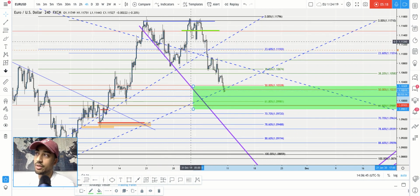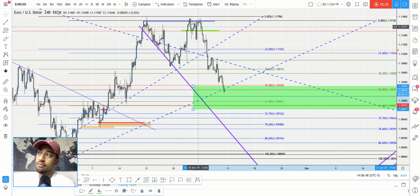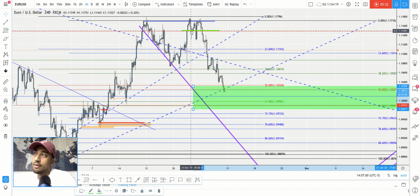We saw breaks in structure happening in this region over here, and we saw a bearish engulfing pattern right there, and we saw more bearish candles pulling in. I entered in here, and this is where I felt like the bearish engulfing pattern happened. I felt confident. It was mostly a confidence trade.